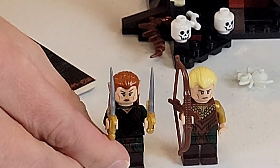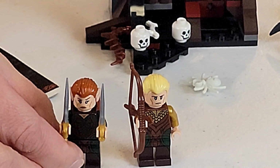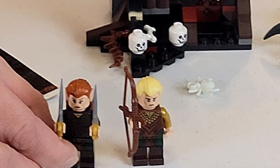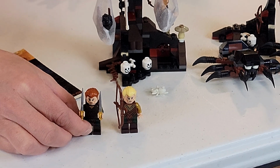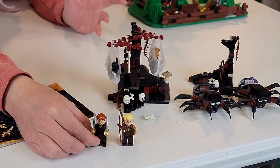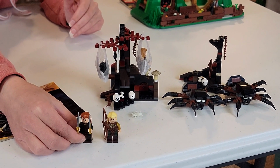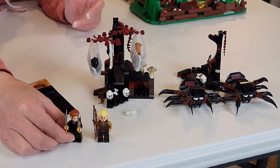Now, Feely and Keely and Tariel, this is the only set where they are wearing these outfits, and the only set that they've appeared in is this one right here, Escape from Mirkwood. Just to tell you how valuable older sets can be, Lord of the Rings, The Hobbit, from when they first came out, this set retailed for about $25 when it first came out, and it's not a very large set. It now sells for about $40 to $50 used.